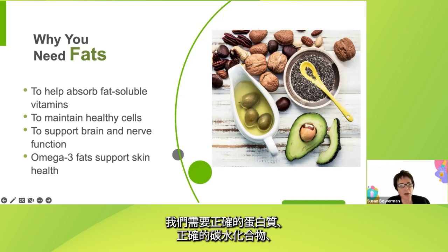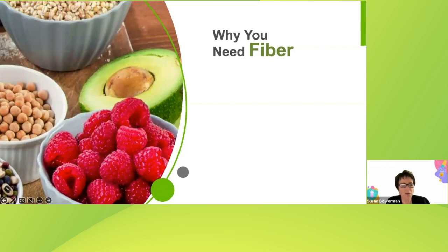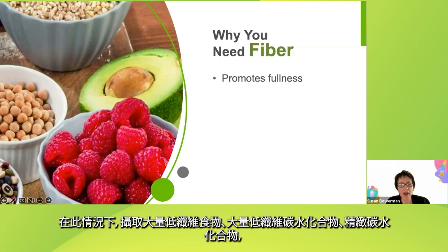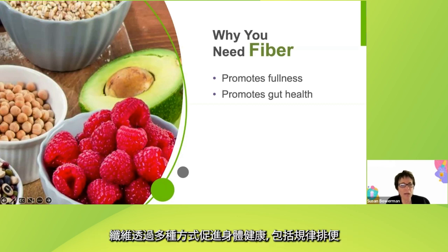So we need the right proteins, we need the right carbs, we need the right fats, and we also need fiber. Fiber is so important for digestive health. Most people don't eat enough fiber. If you eat a lot of low fiber foods, refined carbohydrates like white bread or white rice or sugar, these don't really help to keep you full because they don't have any fiber. And fiber, of course, promotes gut health in a couple of ways.